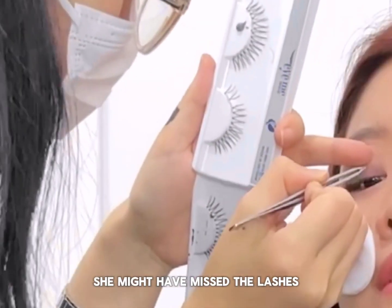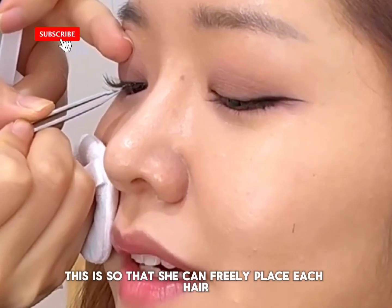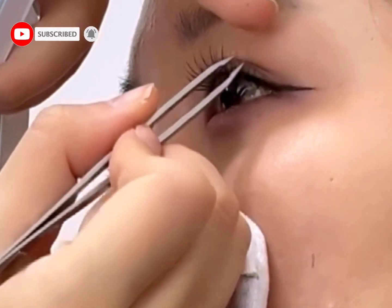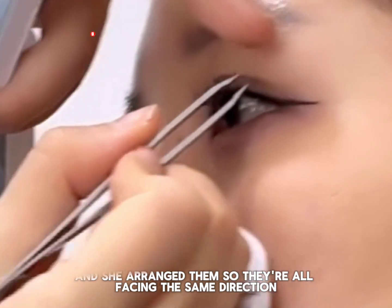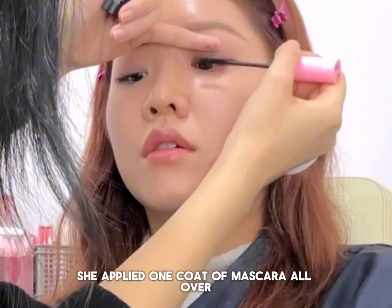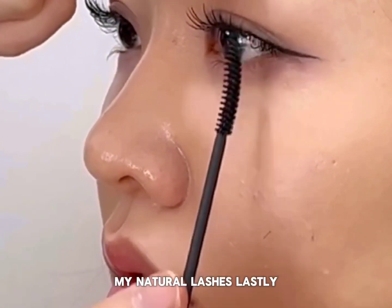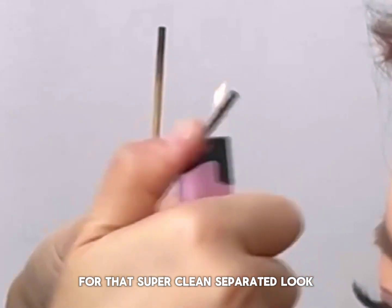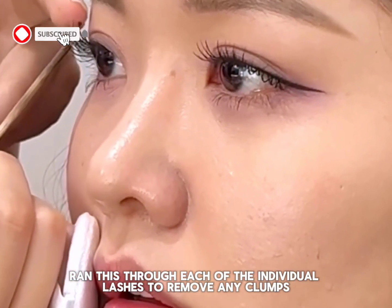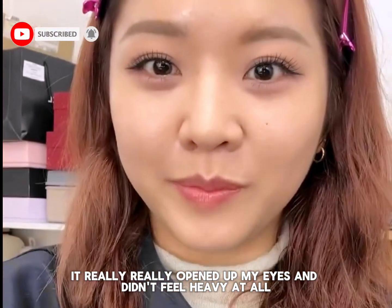For the lashes, she used a long and separated set, but she pre-cut them into these V-shaped hairs. This is so that she can freely place each hair under each of my individual lashes like a lash extension. She arranged them so they're all facing the same direction as my natural lash growth. Now, to really make these lashes look like my own, she applied 1 coat of mascara all over, then used the tip of the brush to coat each of the individual lashes with my natural lashes. Lastly, for that super clean, separated look, she heated a wooden skewer, ran this through each of the individual lashes to remove any clumps and further separate. This was the end result. It really opened up my eyes and didn't feel heavy at all.